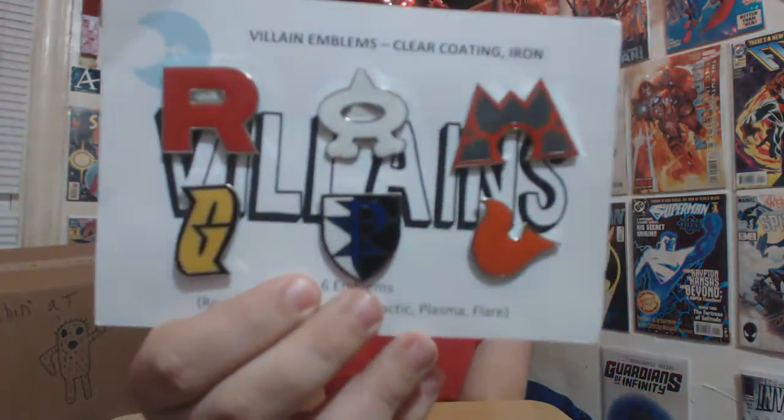And then finally, I need to get more gym badges, and these aren't gym badges. These are villain emblem badges, but it's really cool to have these to put around the gym badges, because as you go along in the game or in the anime, the villains change from Rocket to Team Plasma. There's Galactic, Flare, which I don't know Flare at all, and then there's Magma and Aqua as well. Don't know Magma or Aqua, but anyway. Those are the badges.